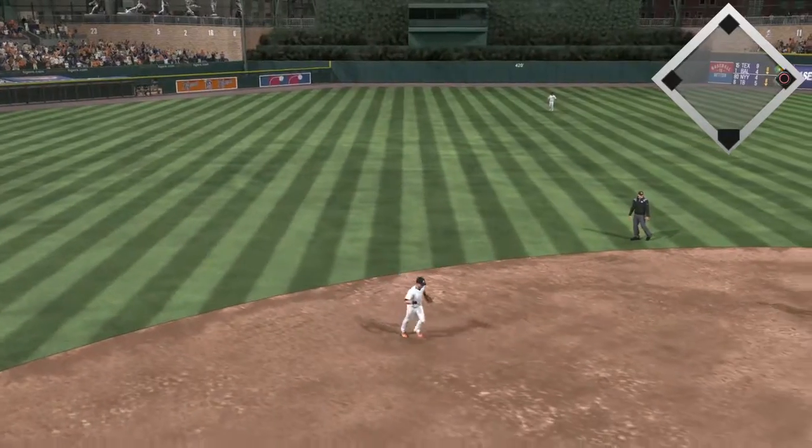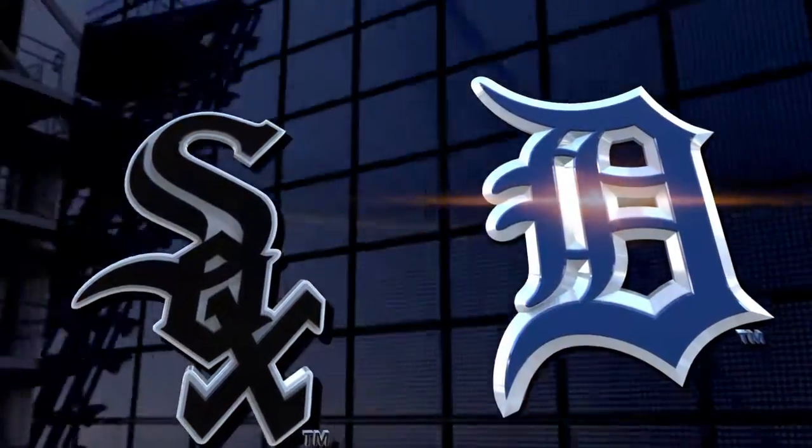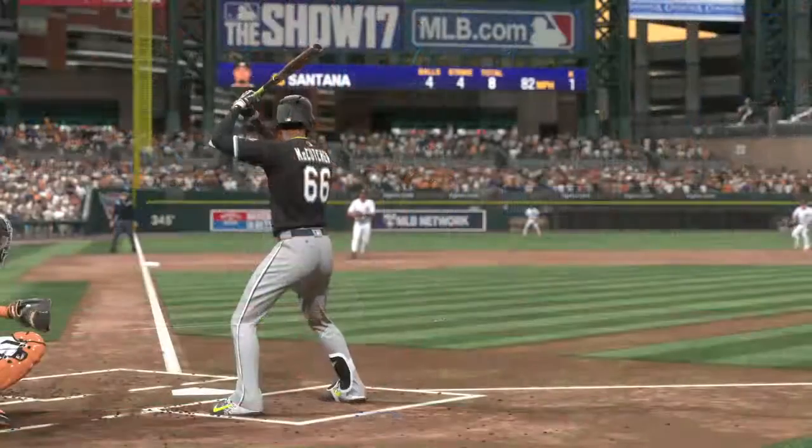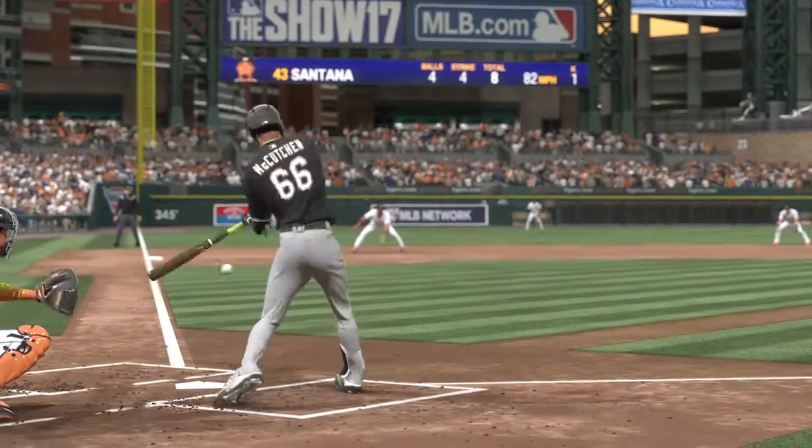Well, man, I don't know if he was trying to go that way or if he's a little bit late. 96 miles an hour is tough to catch up to. But I got to give him credit. He did put the barrel on it.